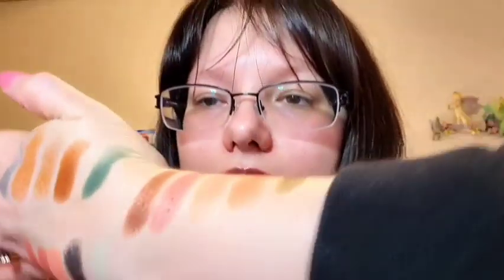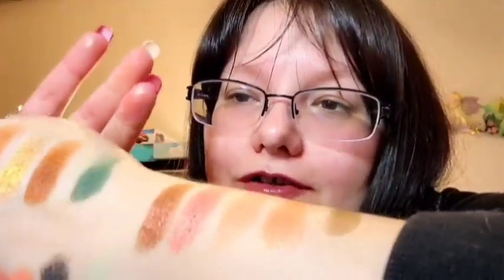Okay. Oh, that is a pretty color. Okay. On the fingers. There's the thumb. And I guess we'll do them up my wrist. Those are the colors. Can you guys see those? Those are all the colors in this pan. That is so pretty. I love them. And like I say, they feel like butter. So pretty.